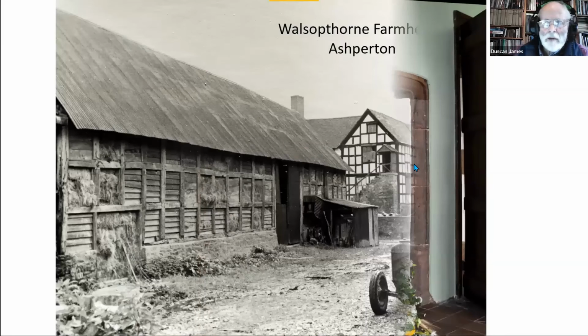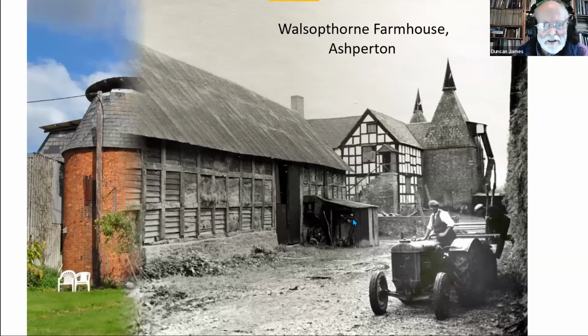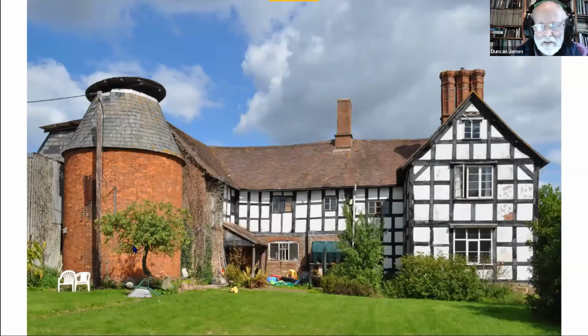And looking from outside in way back in the 1950s, you can see the kilns in operation here, applied to the side of the service wing just there. And here they are today. And again, the service end just here. And these were rather fine chimneys marking the upper end of the house.